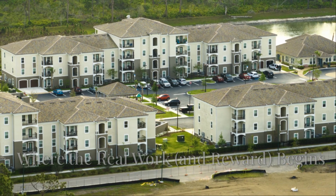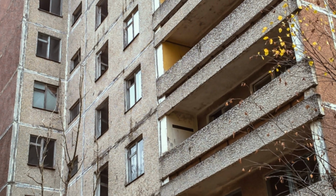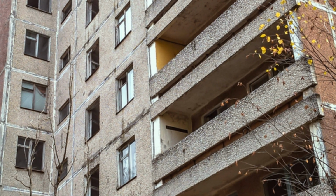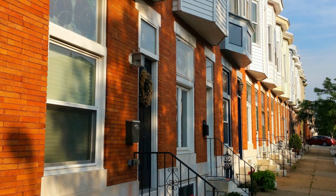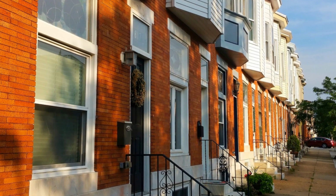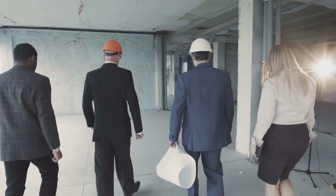Class C and D properties are where fortunes and headaches are made. Class C is over 30 years old in rougher neighborhoods with significant deferred maintenance and lower income tenants. Class D is even riskier: high crime, major repairs, and management challenges. These properties are hands-on investments, not passive plays.